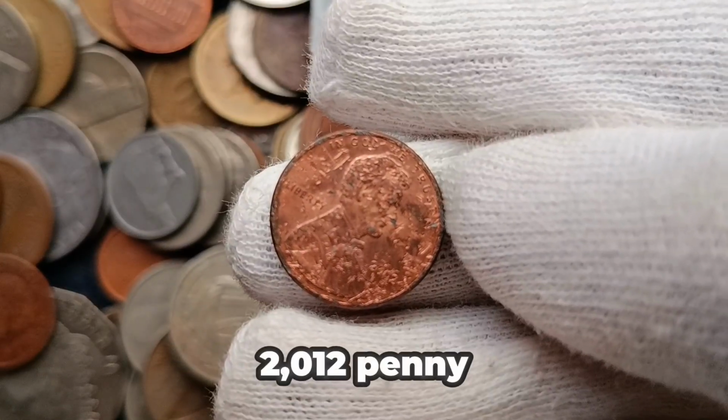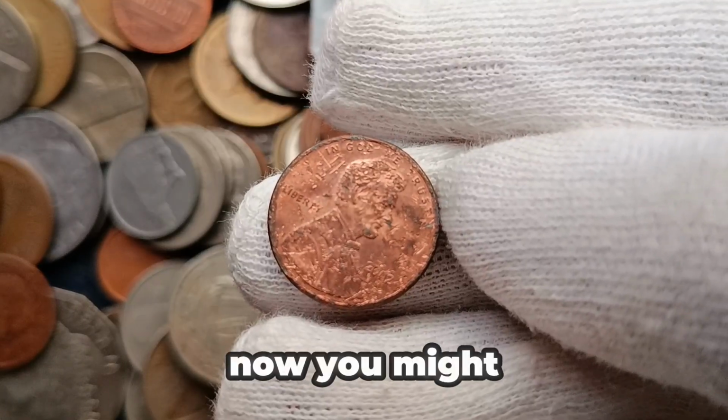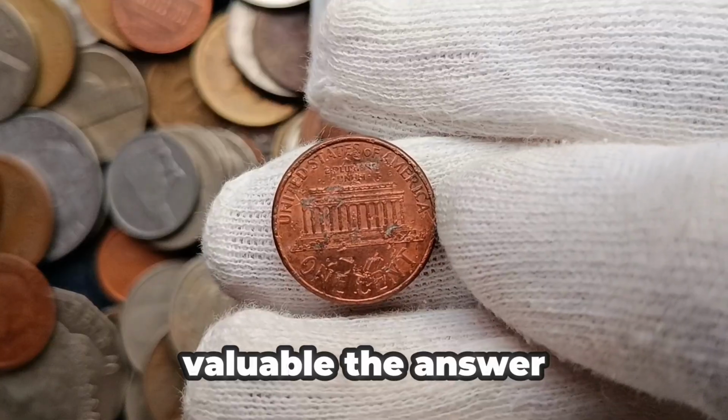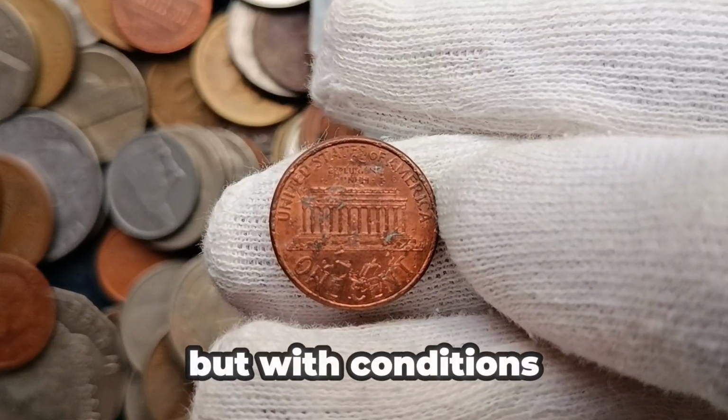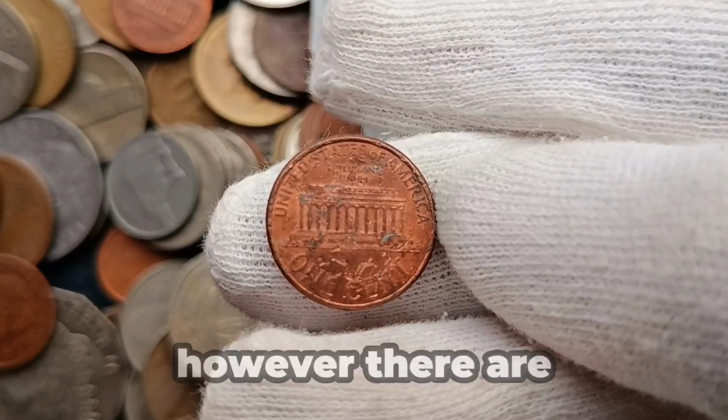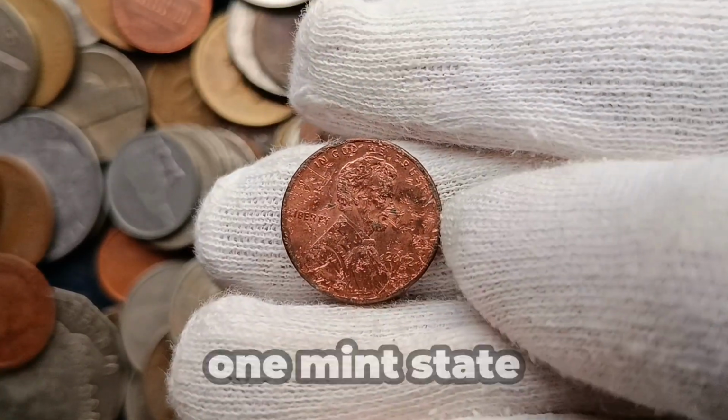What about the 2012 penny? Now you might ask, what about the 2012 penny? Could it be valuable? The answer is yes, but with conditions. Most 2012 pennies are only worth face value. However, there are exceptions.